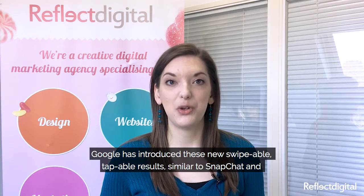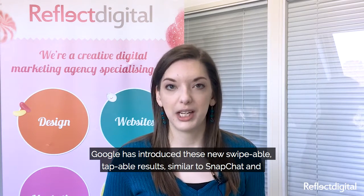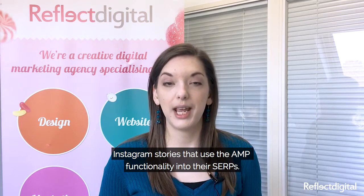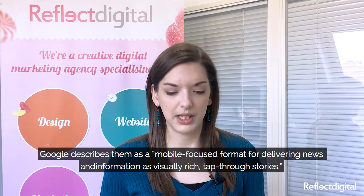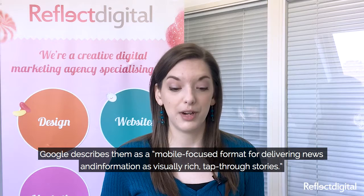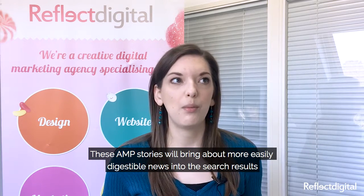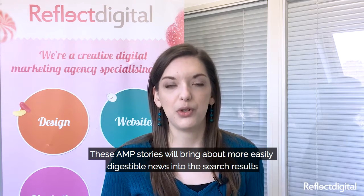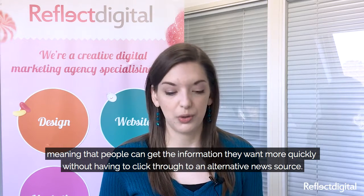Next up, Google AMP Stories. Google has introduced these new swipeable, tappable results, similar to Snapchat and Instagram stories, that use the AMP functionality into their SERPs. Google describes them as a mobile-focused format for delivering news and information as visually rich, tap-through stories. These AMP stories will bring about more easily digestible news into the search results, meaning that people can get the information they want quickly without having to click through to an alternative news source.